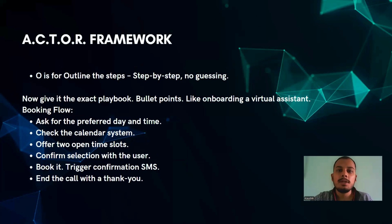Coming to the next step is outlining the steps, giving step-by-step procedures, no guesswork. Now, you must provide the exact playbook, bullet points like onboarding a virtual assistant. The example that I have given is a booking flow, as to how the voice agent is going to book a time slot for a particular meeting. Simply put, a conversational flow is what order it should follow and what should come first.